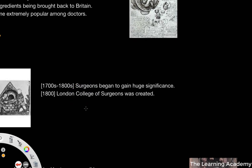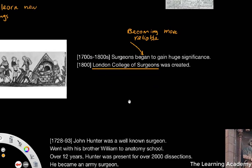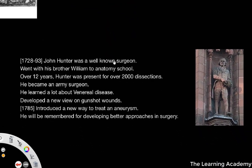So between the 1700s and 1800s, we start to see surgery beginning to take up significance. This is because it was becoming more and more reliable. It still wasn't very reliable compared to modern day surgery, but at this time it was just starting to really find its feet, okay? And in 1800, the London College of Surgeons was created. So now we have two places of learning officially for medicine and surgery specifically.